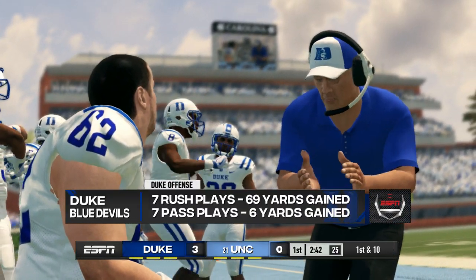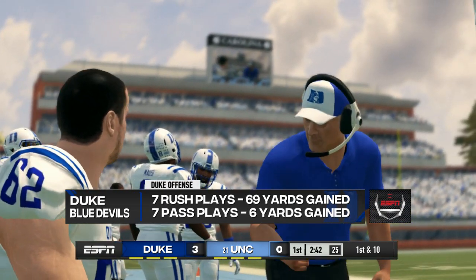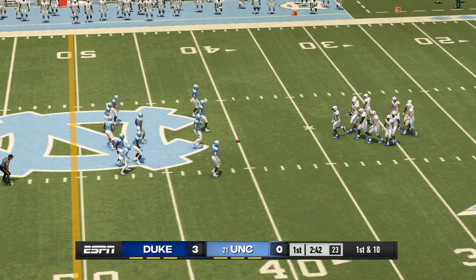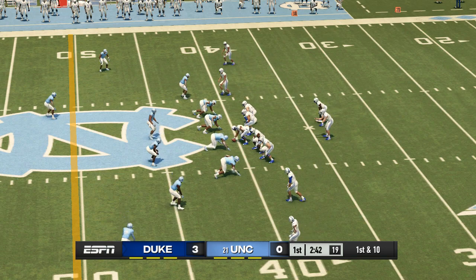Blue Devils really taking care of business early in this football game. Yeah, somebody forgot to tell them that they're the big underdog in this game and they're supposed to lose. I love the confidence they're playing with right now. Last drive resulted in a field goal, and the offense will come back out looking to do one better. Duke is up a field goal.